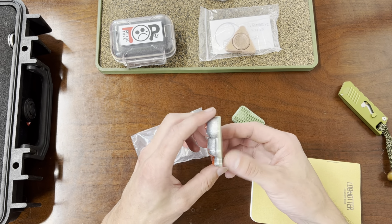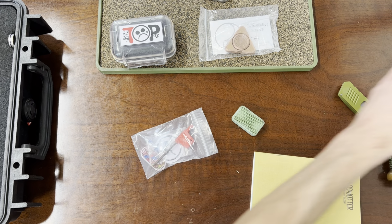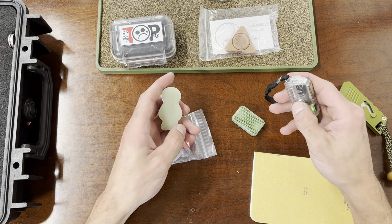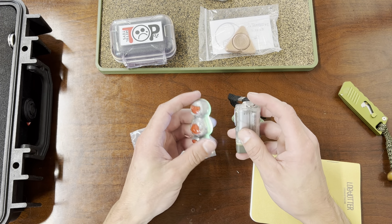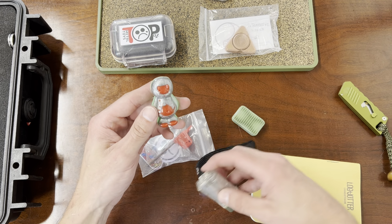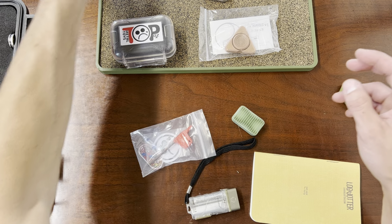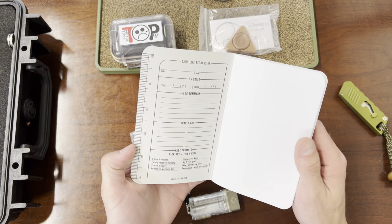See the time. So this is a cool little resin thing. Is this glow? I got a UV light here. Let's see. It does. So this looks familiar, but I'm also not familiar enough to know who made this. But this is really cool. Jacob, thanks, man. Tell me you're sending me some extras. Log jotter. Make a story.